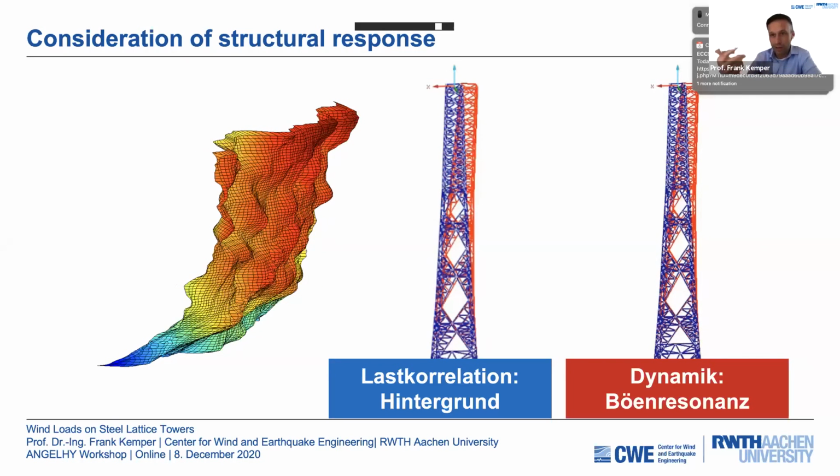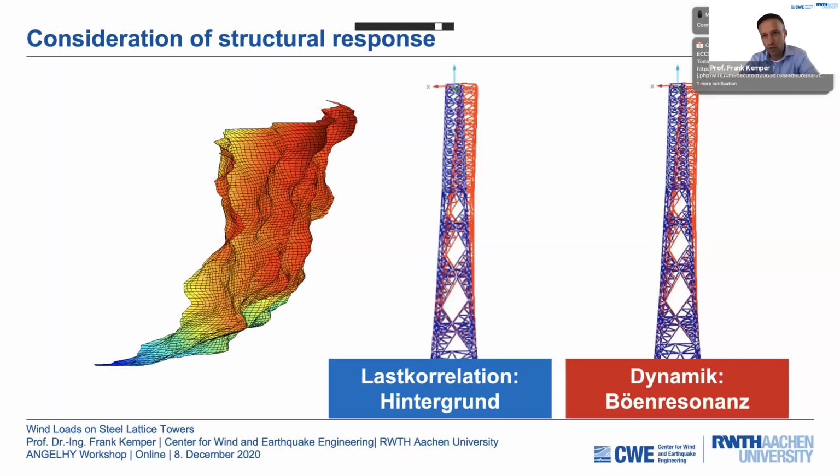And if this is taken into account, then the inner stresses in the structure, of course, are different than just assuming it's static. And that's why we need to take it into account for the loading, because at the end, a safe design is necessary. And this dynamic amplification is present due to the gusty wind. And that's why it's part of wind engineering.